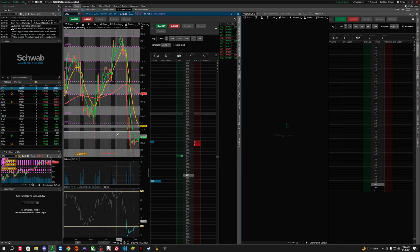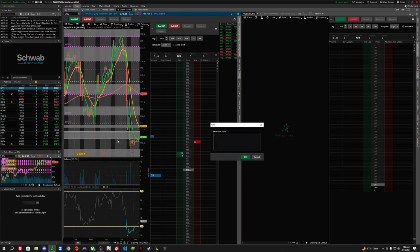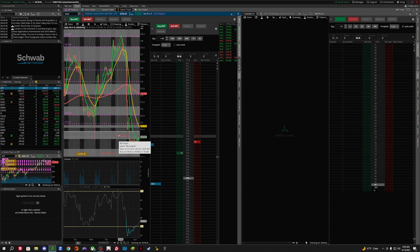And then this up here, you're gonna add another drawing, click T, and this is gonna be your supply / sellers. And now you're seeing the greater picture. Even though we fell below the previous demand zone, that now becomes the supply zone, and we're trading right between there. So that's about a $1.50 window total when you look at it.